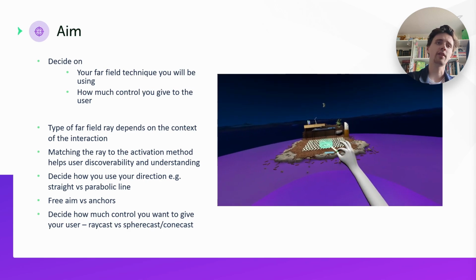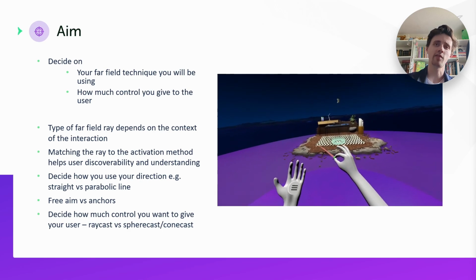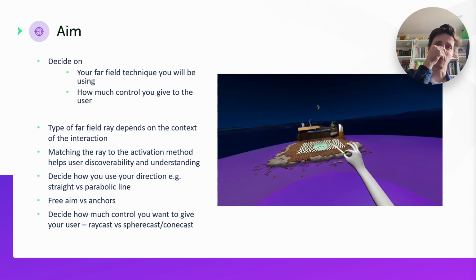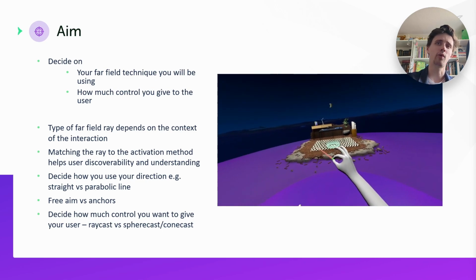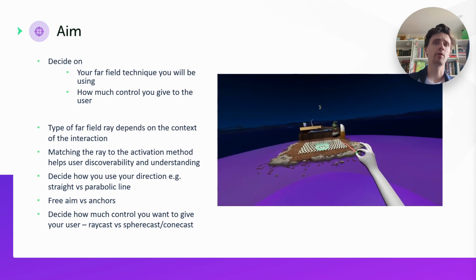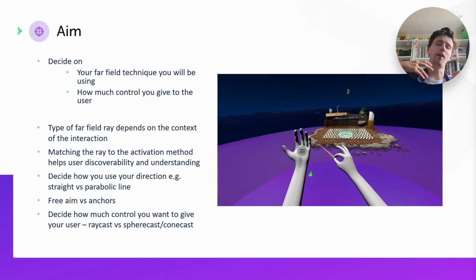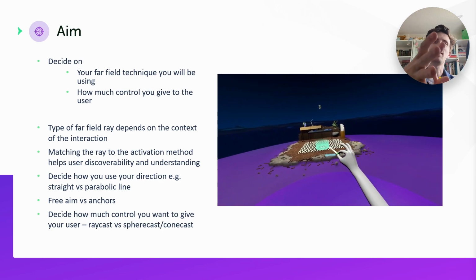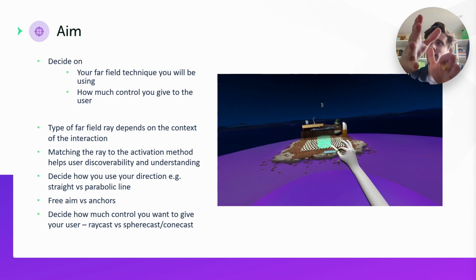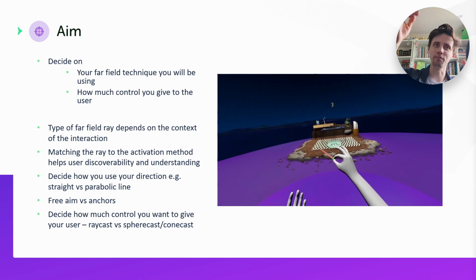So you can use different raycasting techniques to do this. If you just use a raycast, which is a single line going through space, like a pixel wide, they can only really aim at one thing at a time, and that's quite precise, fully user given intent. Whereas if you use a sphere cast or a cone cast, where it's a 3D bounding space traveling through your virtual world. So a sphere cast is kind of a cylindrical ray going through the world, and the cone cast is a conical ray.